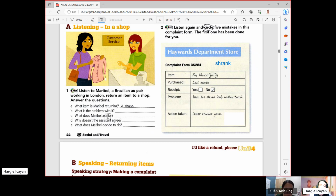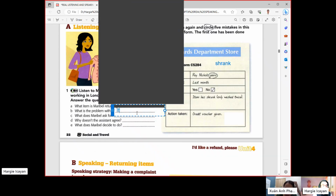So what item is Maribel returning? A blouse. The answer is a blouse. What is the problem with it? It's shrunk. Okay, shrunk after only one wash. Right? So after washing the clothes, it's shrunk. I hope you can see. Can you see it? Yeah, I can see it. Okay, I have to change that into red so that we can see it clearly.